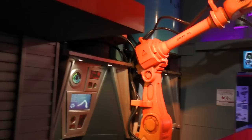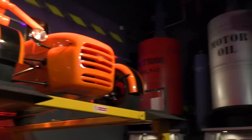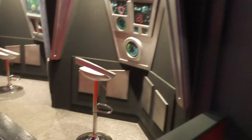Okay, you got this car being sprayed, is it at the top? Yeah, I'm not an expert in cars as you can probably tell. Petrol, motor oil. It's a lot brighter in here now. And in my opinion, it's actually a lot better. This has got a nice slick design to it. This is quite nice, little stools looking over there.